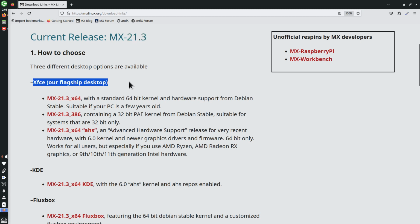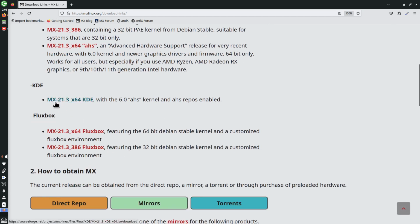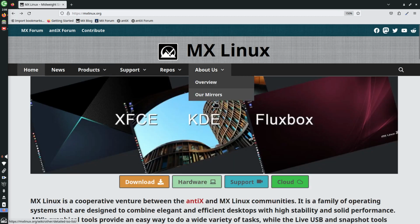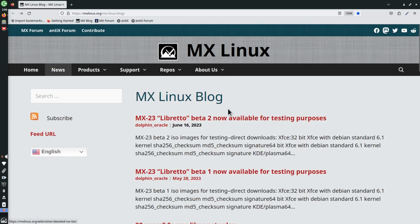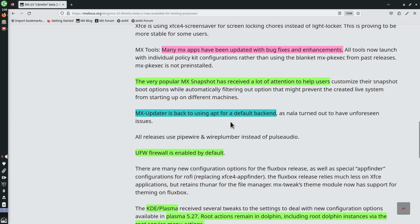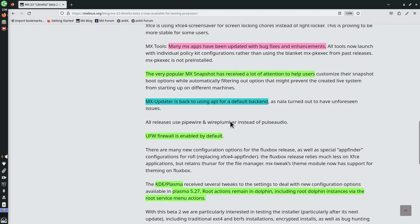So the Xfce is their flagship. Comes in 3 flavors: 64-bit, 32-bit, and the 64-bit Advanced Hardware Support, or AHS. There's also KDE, and 2 versions of Fluxbox, 64 and 32. All right. If you need to read more about the information regarding the beta, you can click that line and get all the goodies. Okay, I highlighted some things for you.